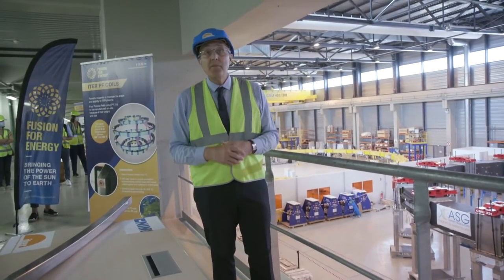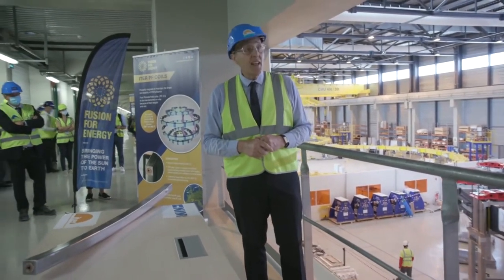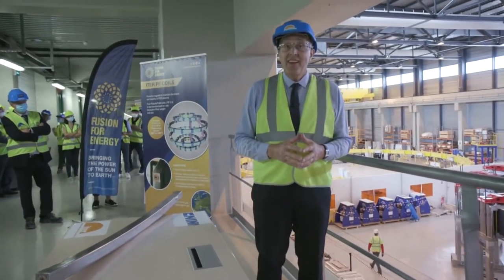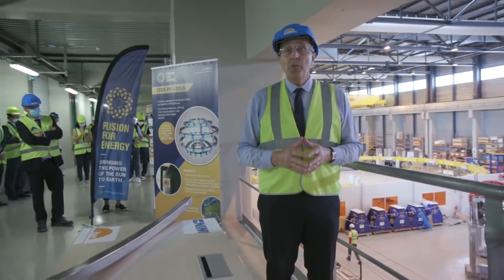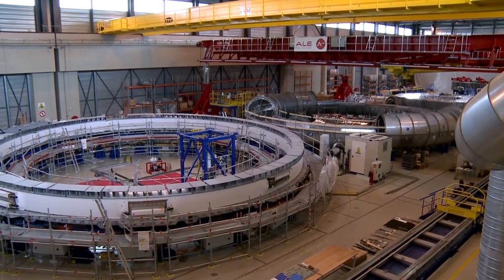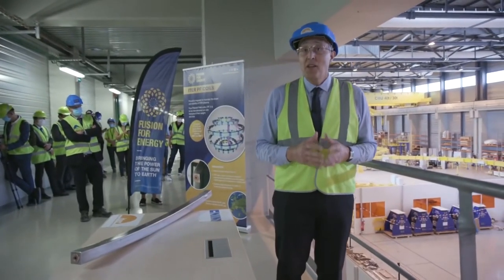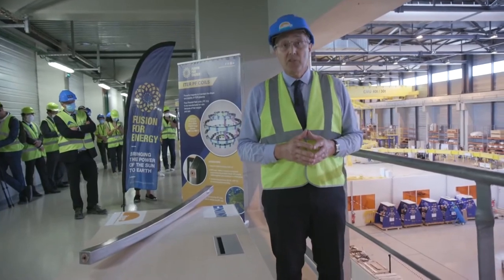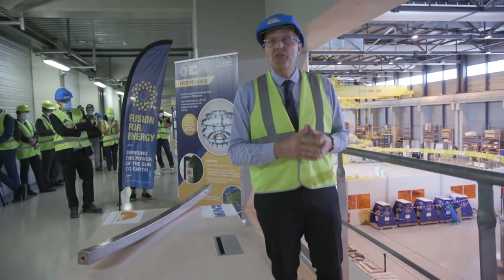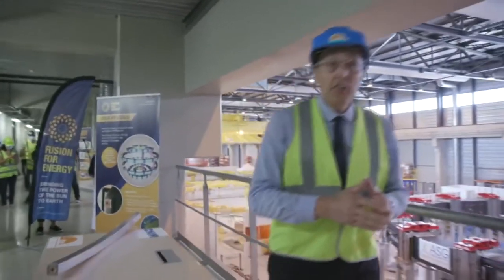We will cool them down at minus 90 degrees, the temperature of the nitrogen, and so we will check that the mechanical and electrical properties are according to specification. We could not cool them to the lowest temperature of minus 270 degrees because the cryogenic plant is not yet ready. So let's move now and see the latest coils on site.